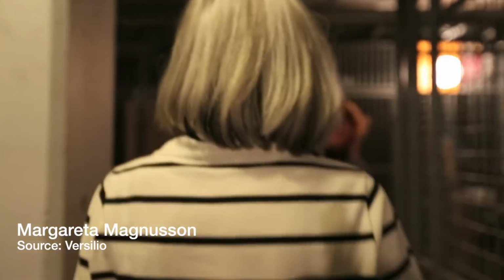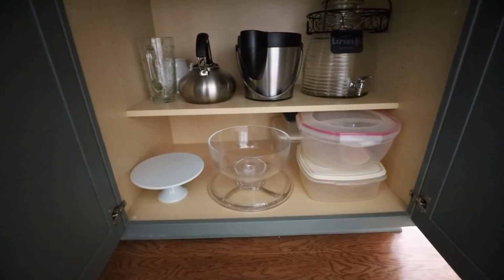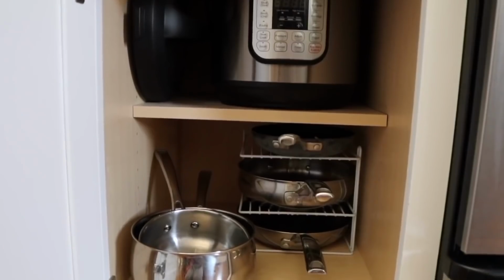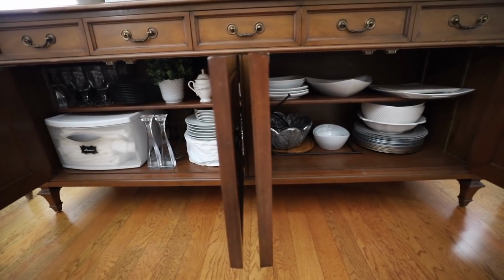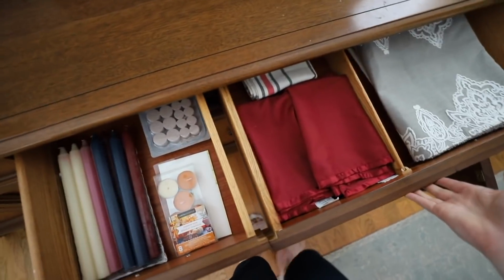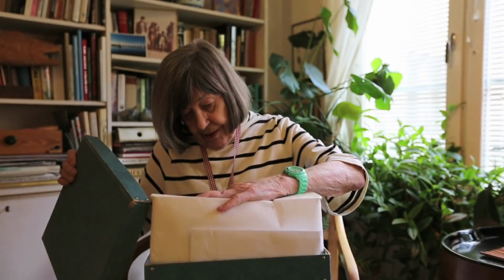I love Margareta because she's so real. She's not a minimalist. She's not trying to be something that she's not. She's merely sharing. In Sweden, near the end of your life, you go through a process of letting go of belongings that no longer serve you so they don't weigh down your family when you're not here to deal with them. And the idea is you don't have to be dying to death clean. It gives you more space for living, something we can all use right now.